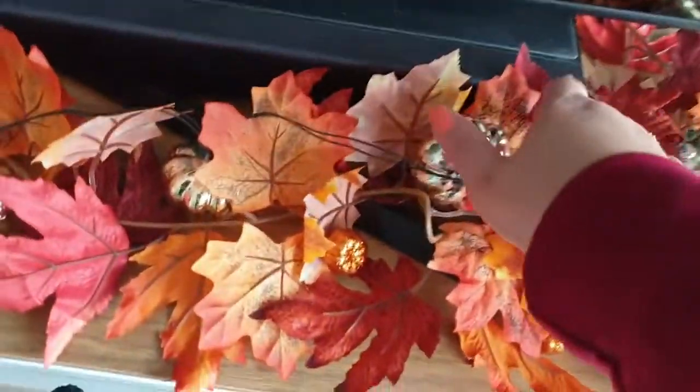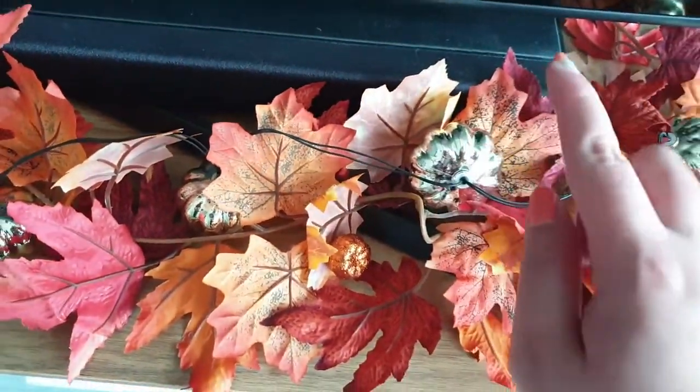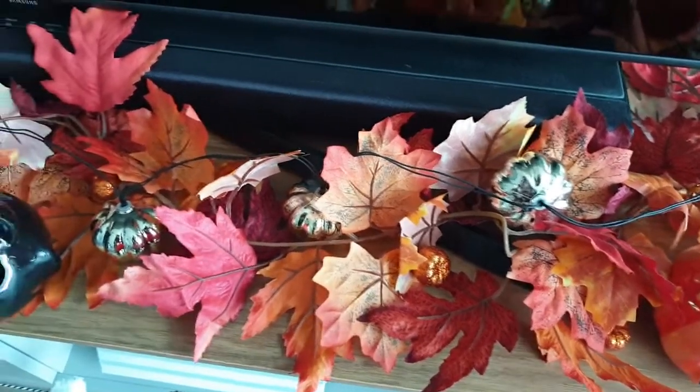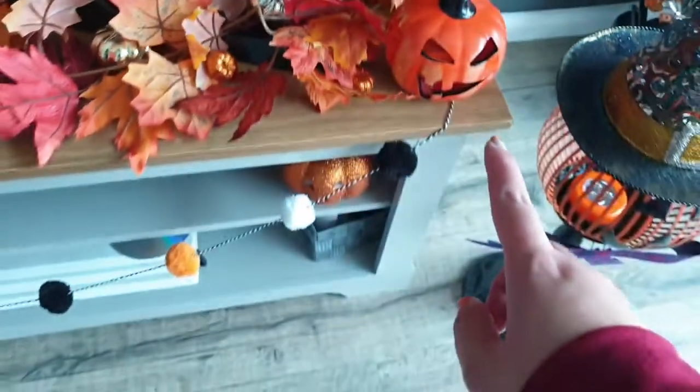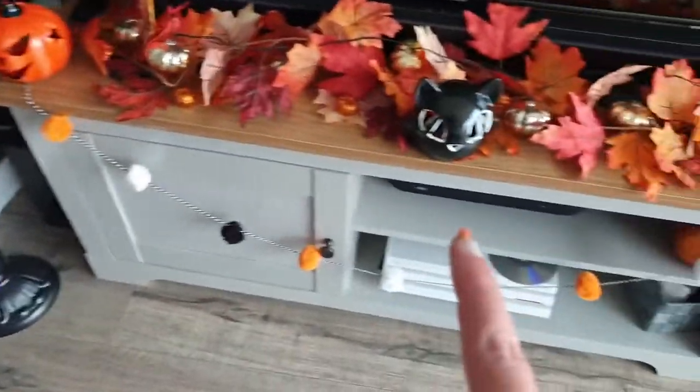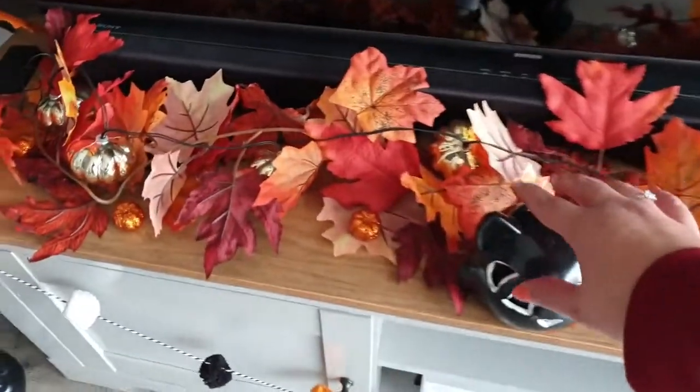I've then got these gold pumpkin lights from Poundland. Now, in my Poundland haul, I said I was going to put those in a glass vase. I changed my mind because I like how they look along here. Then we've got one orange tea light pumpkin on either side, but then we have a black cat in the middle just to break up the orange a little bit.